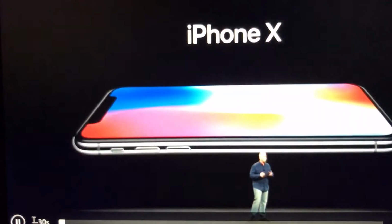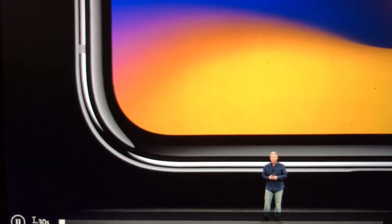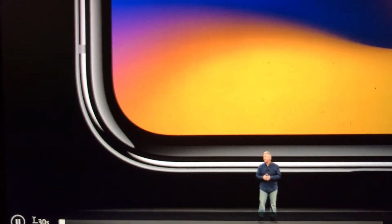I think you can imagine there are a lot of people at Apple that didn't get much sleep last night preparing for this. This is so exciting. I mean, it is all screen. It is beautiful to look at. It is incredible. The display fits edge to edge, top to bottom. It goes into each corner where it follows the tight curve of the design.